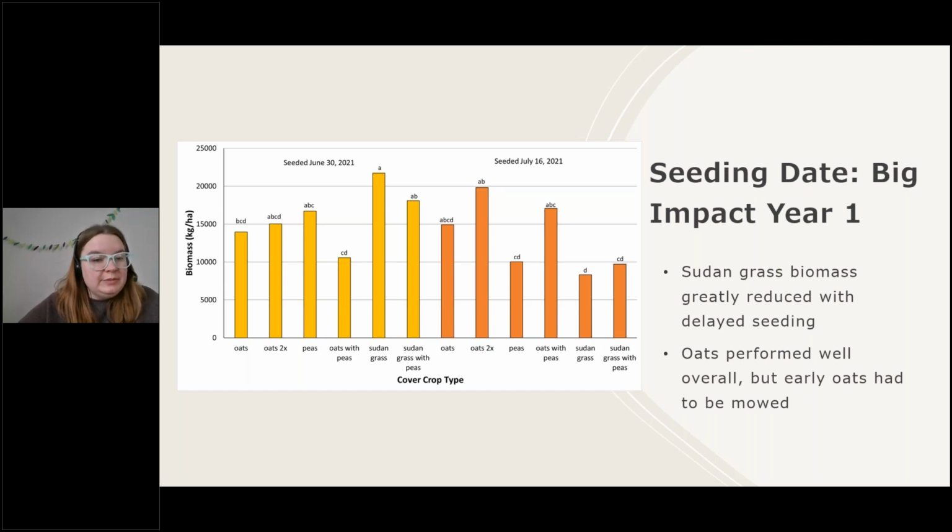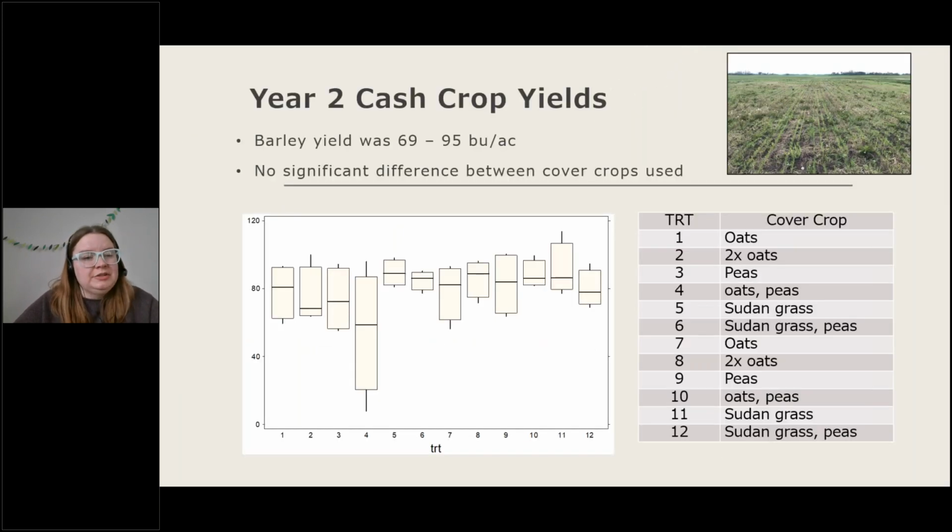The peas, we weren't anticipating much of a biomass benefit from the peas here, but given that the land was certified organic, we thought we might potentially see some effect on the next season's cash crop from the peas. Now, looking at cash crop yields the second year, we actually noticed no difference between any of the cover crop types or any of the seeding dates on the cash crop yields.